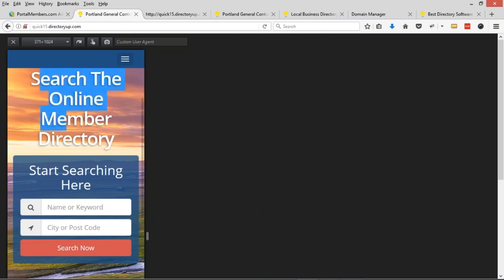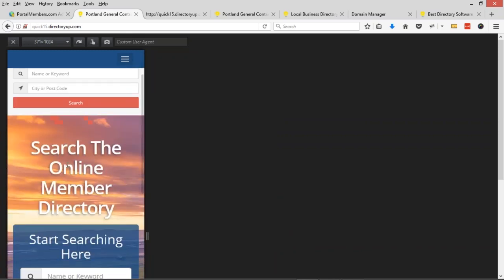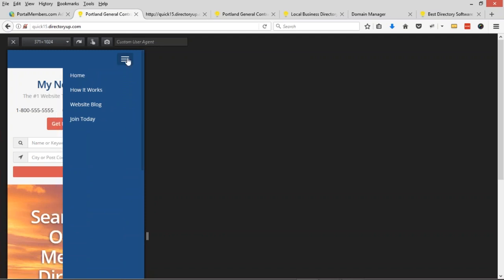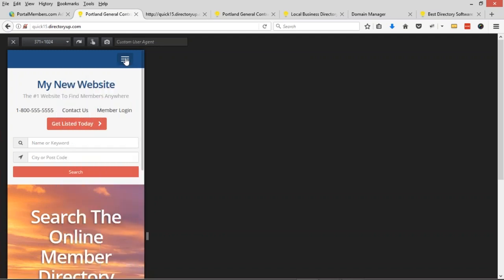And by the way, your Brilliant Directory site is 100% mobile friendly. As you can see, everything is aligning nicely. Even the main menu looks awesome, so people will have a really good experience. Nothing extra to code to make your site mobile friendly and tablet friendly.